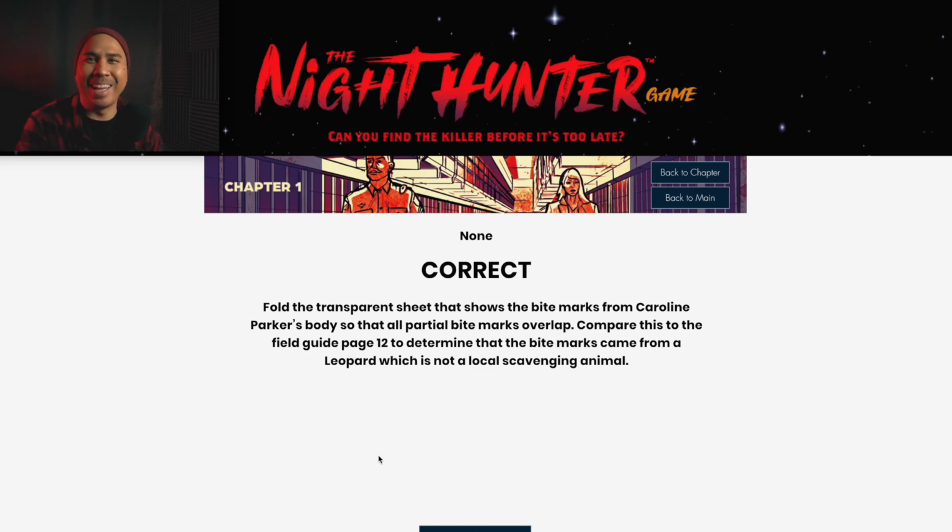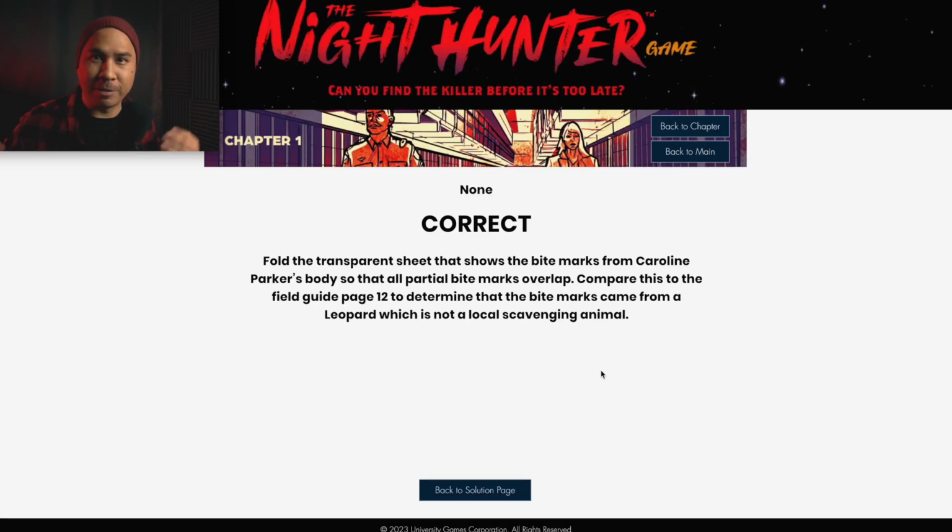Trick question. Fold the transparent sheet that shows the bite marks from Caroline Parker's body so that all partial bite marks overlap. Compare this to the field guide page 12 to determine that the bite marks came from a leopard, which is not a local scavenging animal. Ahaha. I knew I wasn't going crazy. All right, so we solved it. So I guess we can open the next envelope.